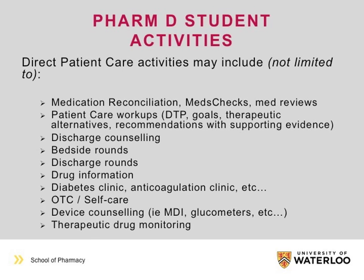As I mentioned, 80% of the grade comes from the student's ability to provide direct patient care. So you may be wondering what kind of activities the student would be providing for direct patient care. We've listed some here, which may include but are not limited to things like med rec, meds checks, bedside rounds, drug information, providing self-care counseling in a community pharmacy, therapeutic drug monitoring, and device counseling.